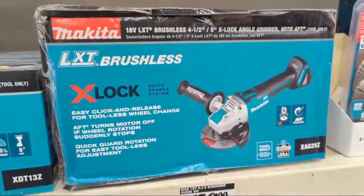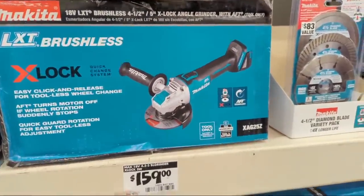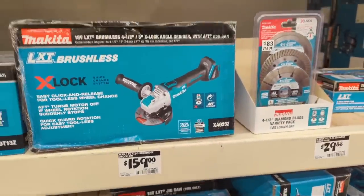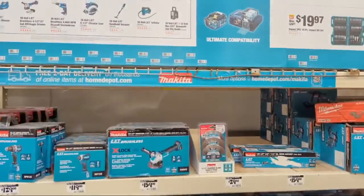This is literally my favorite grinder at this point. I love the X-Lock grinder. It's worth every one of those $159. I love the X-Lock. I love the X-Lock's wheels. I think they do a great job. This is what Makita is running.